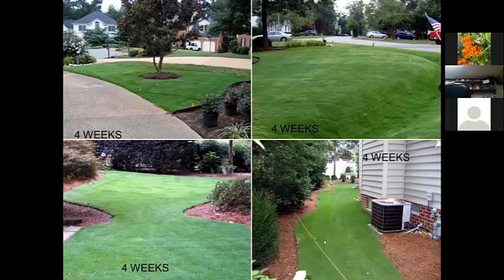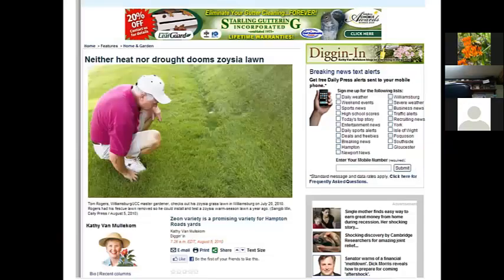And when I was talking to Mr. Tom Rogers, he's a master gardener over in James City County, I said, Tom, I got my question about that right there. And he's like, yeah, but look at it now. That's beautiful. And it was. But I'll come back to another shot from this just a little bit later the next season. So here's Tom. He got written up in the local paper there by their horticulture writer, Kathy Van Mollekam. And Tom, to this day, this lawn is now 12 years old, and it still looks good.